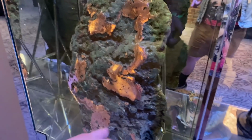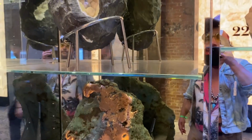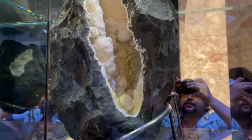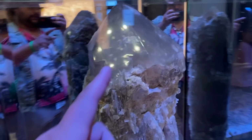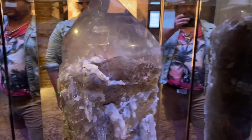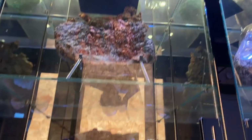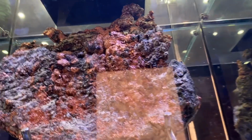So some more Michigan copper there. This is an apophyllite from India. Kind of looks like quartz, super soft. Mineral crystals. This is nice. The tip's recut, but it's still beautiful. That is a great copper piece there.